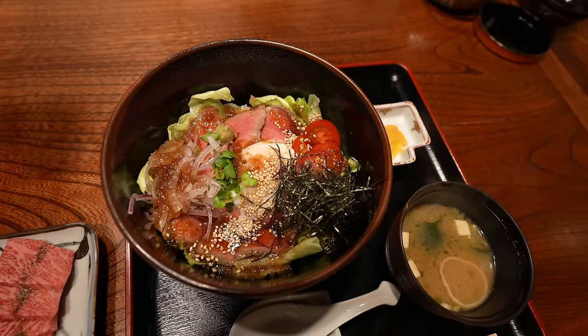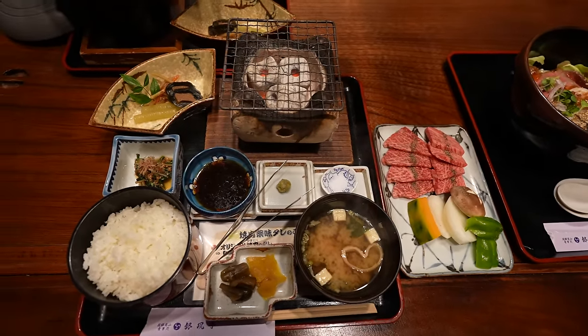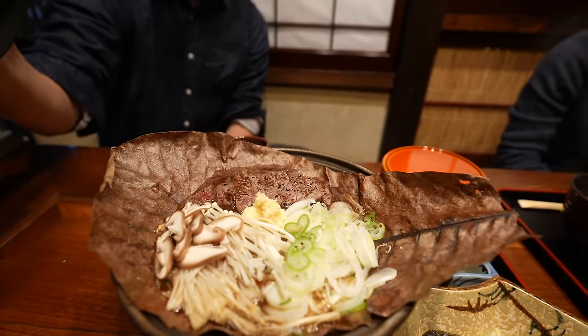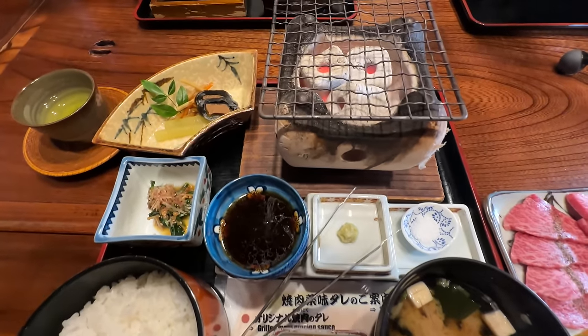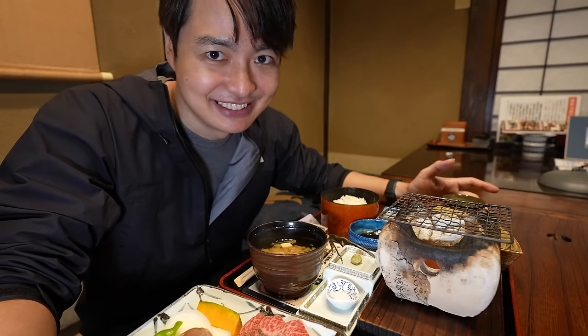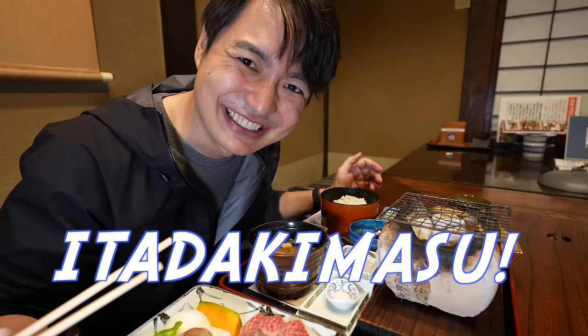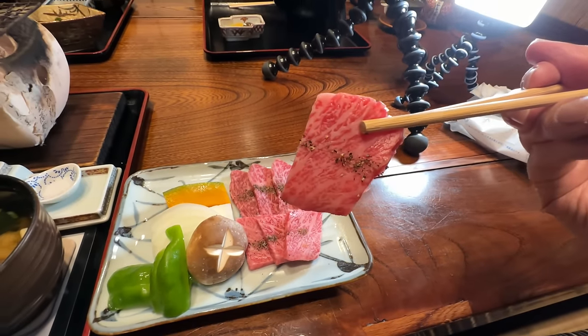So this one is a roast beef. And this one is yakiniku style. And steak style. Alright, here we go. Let's eat! Sweet! Oh my goodness, look at this beef! Well, I can tell it's mecha oishii before I eat. But I have to make sure. Itadakimasu! Oh my goodness, look at this meat! It must be really good.